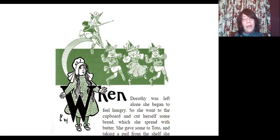She looked down at her feet and noticed how old and worn her shoes were. "They surely will never do for a long journey, Toto," she said. And Toto looked up into her face with his little black eyes and wagged his tail to show that he knew what she meant. At that moment, Dorothy saw lying on the table the silver shoes that had belonged to the Witch of the East.